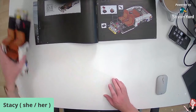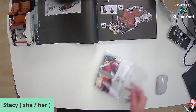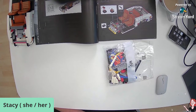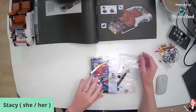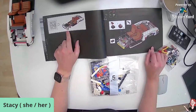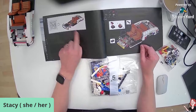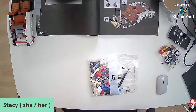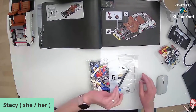And I know that bag 5 actually has 2 lots of stuff in it. We have one bag 5. And then we have a second. So I think this one might be a bit of a longish build. And it looks like we're going to, can we see that? We're going to be building the front bumper and actually mounting the front axles and the steering wheel. Then we have the question, is the steering wheel actually attached to the wheels, or is it just for show? We'll find out, I guess.